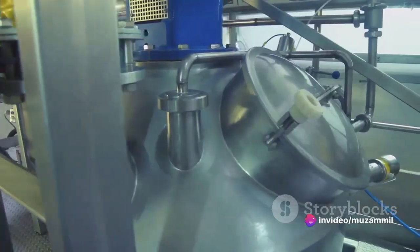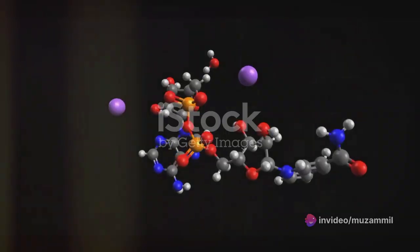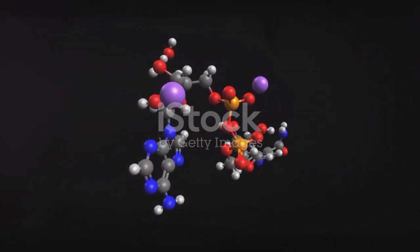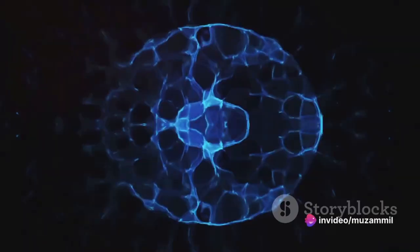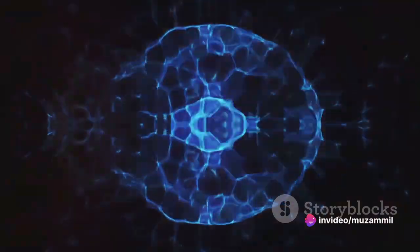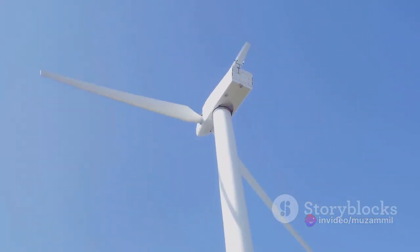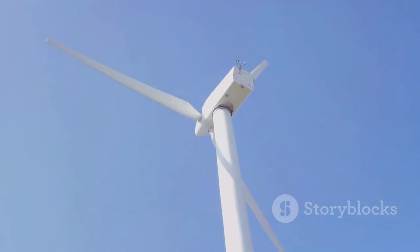But what about the energy? Well, the real magic happens during these transformations. The reactions in the citric acid cycle release high-energy electrons, which are carried away by special molecules called NADH and FADH2. These electrons are then used to produce ATP, the energy currency of the cell. It's like the factory churning out shiny coins of energy, ready to power the rest of the cell's activities.